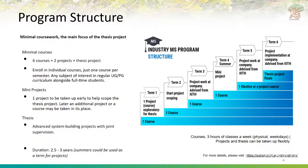At the end of every term, is there an evaluation based on which you move to the next term? Nothing like that, actually. You will be getting the grades. Your course gets finished and you will move on to take the other course. Otherwise, if you're not doing well in the first course, you will need to take the first course again.